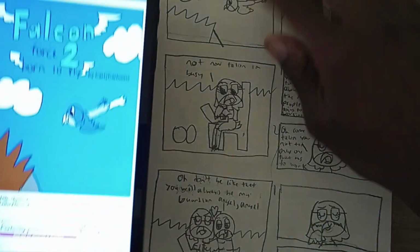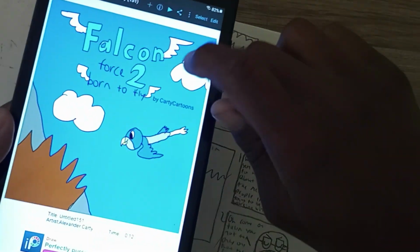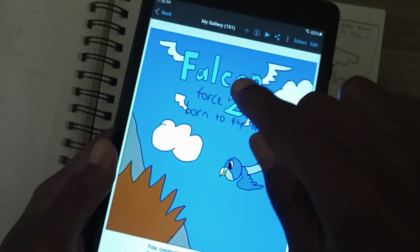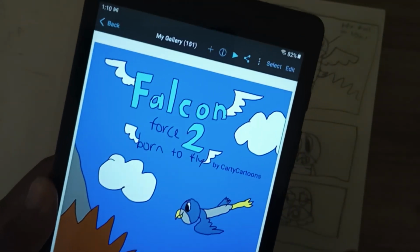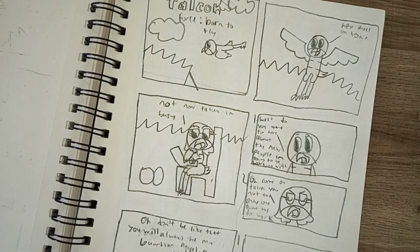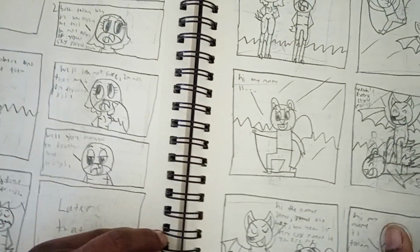Falcon Force. This is digitally, and this is traditionally. So I draw it first as a draft right here in my sketchbook, and I redraw it digitally on my Samsung Galaxy tablet right here. And here's the comic right here, and it's kind of the same. I redraw it digitally to post on DeviantArt and stuff. Here's Falcon Force: Born to Fly, the comic.